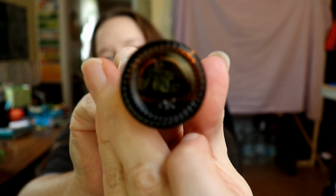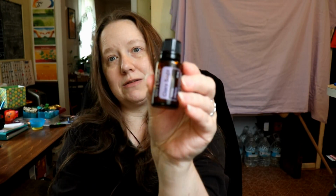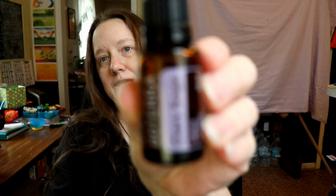If you have a bottle of oils, you'll look on the bottom and you'll see that code on the bottom, and all you have to do is go to the website, click on the link to check the lab results of this particular oil, and you can see the exact lab results for this bottle of clary sage. I have never seen any other company that makes their independent testing of each batch of oils publicly available. I mean, that tells me a lot right there.